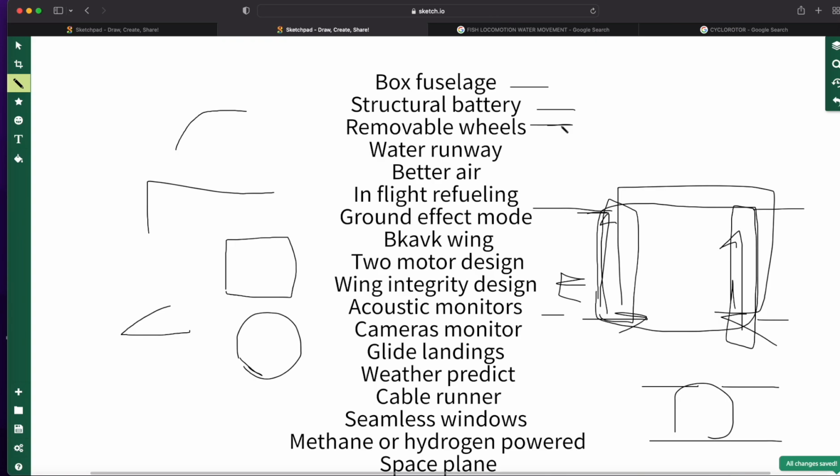Another idea I had, kind of along the lines, is to have removable wheels. The idea about the removable wheels is that if you can make this whole thing land on water, that's more efficient, because then you don't have to have wheels and all those mechanics, and it'll save weight.